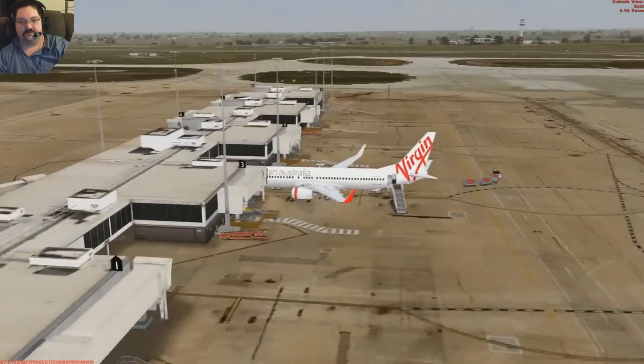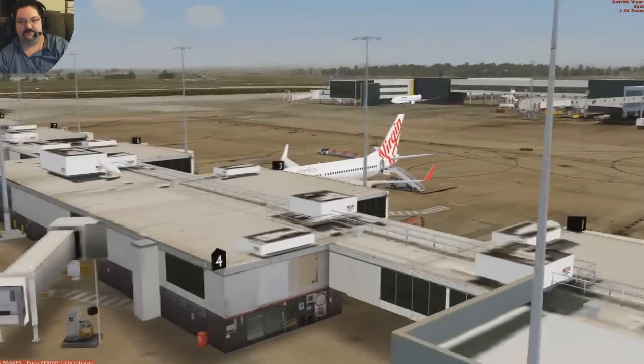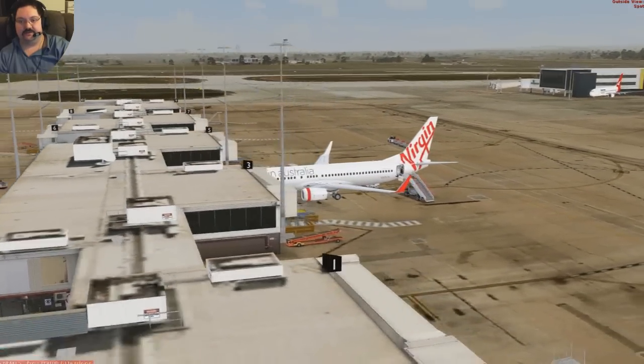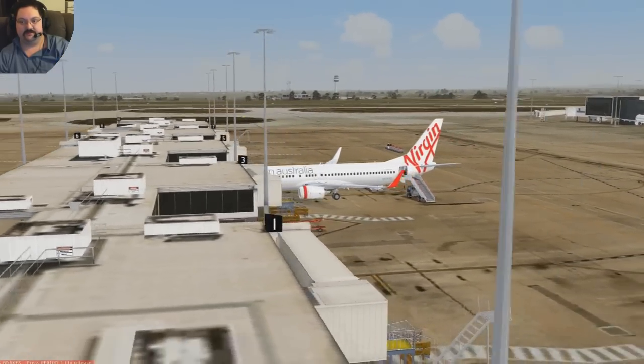And of course the usual Melbourne from Orbx, with its extreme texture problems that tend to be apparent at landing, as you saw there. They do eventually resolve on my system, but it would be nice if they just were right at touchdown.